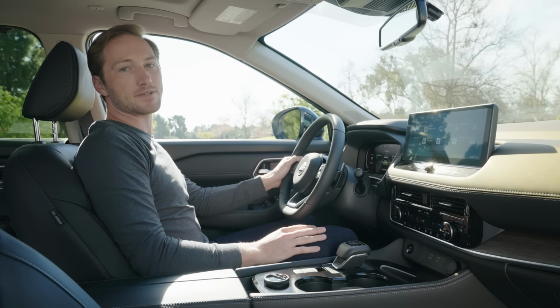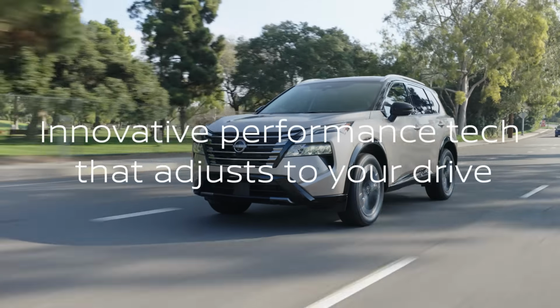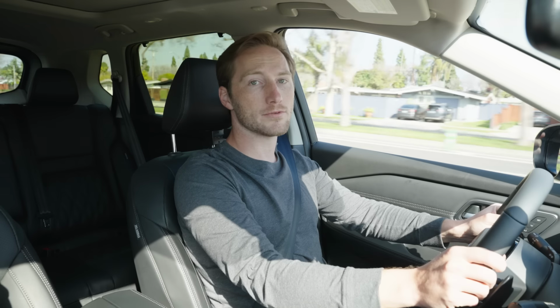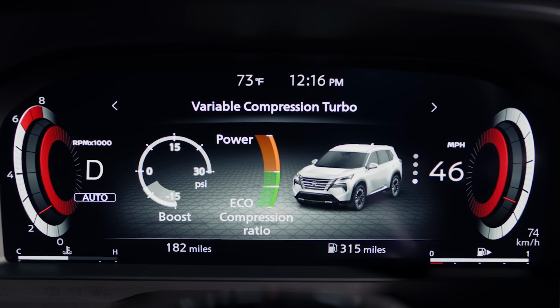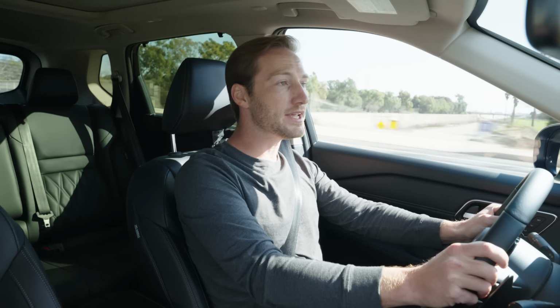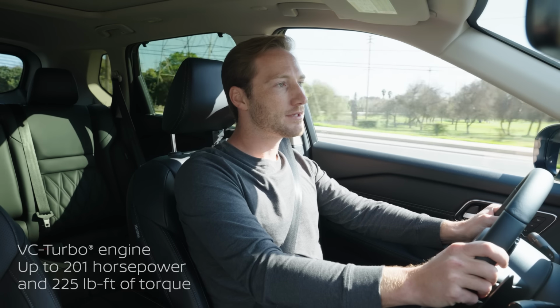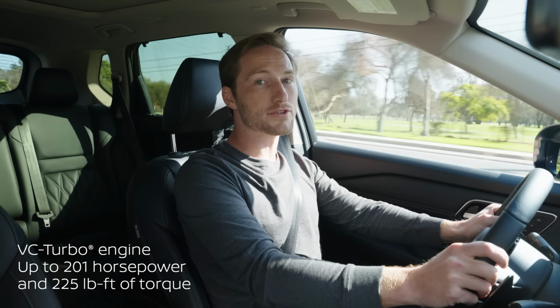Now let's go check out some of the advanced driving aids and safety features that this thing has. When it comes to day-to-day driving, Rogue's got a couple of cool technologies that are constantly adapting to your needs. It starts with Rogue's VC turbo and CVT transmission. The engine is unique in that it literally changes shape to maximize your needs. At the end of the day, if you want power, it's a turbo.